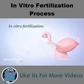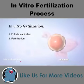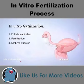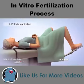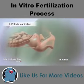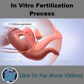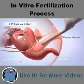In vitro fertilization consists of three main procedures: follicle aspiration, fertilization, and embryo transfer. During the first procedure, called follicle aspiration, eggs will be harvested from the ovaries. At the beginning of this procedure, an ultrasound probe will be inserted into the woman's vagina so that her doctor can view her ovaries.